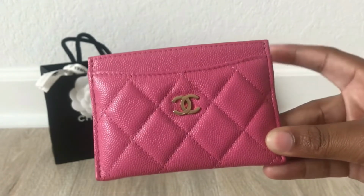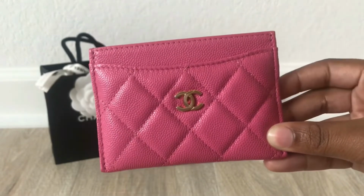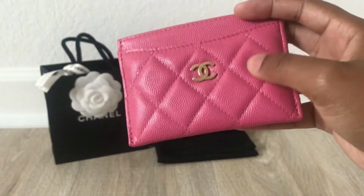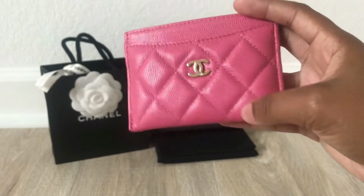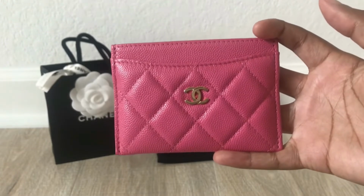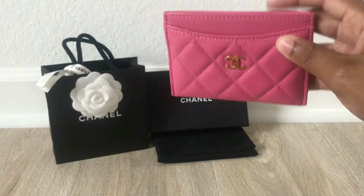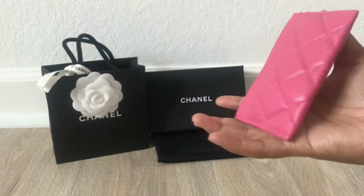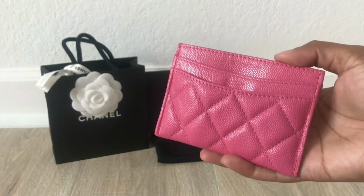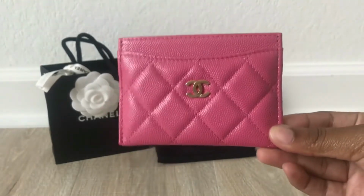So the fabric is Caviar. There are a few types of leather from Chanel to pick from, but I went for Caviar, which is this pebble-like material that you can see how squishy it is, and it's a diamond quilted style. I chose Caviar because, as I researched, they said it's really good for a card holder, because you do toss this around, and this has fallen many times. And it doesn't do too much harm to it, especially when it's roaming around in your bags or wherever you have it. So it won't be too much of a destruction. So once again, this is Caviar.